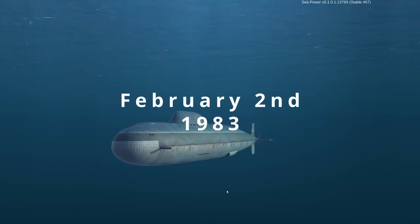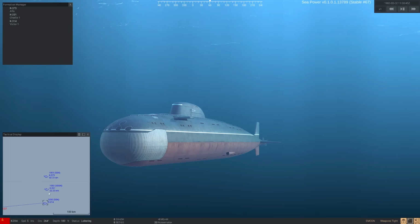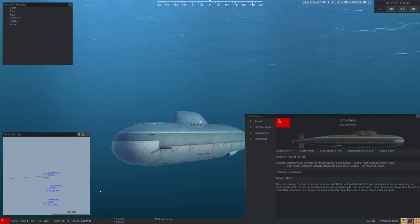Today we're on the hunt. We're on the hunt using a couple of submarines. We have three: the K373, the K201, and the K314. This is the mighty Alpha class. Extremely fast, but supposedly also somewhat loud if at speed, so I'm only crawling around at 5 knots.